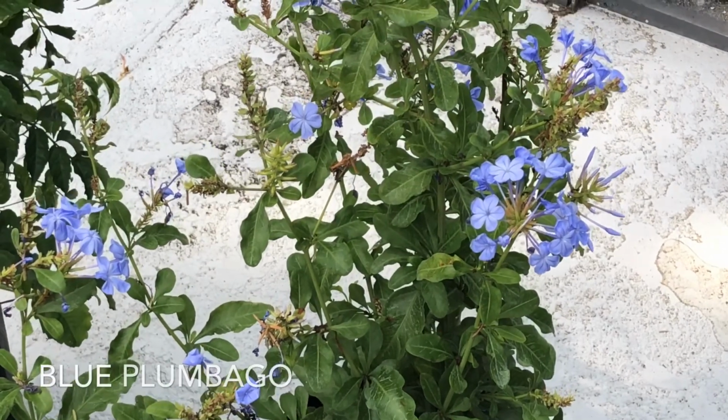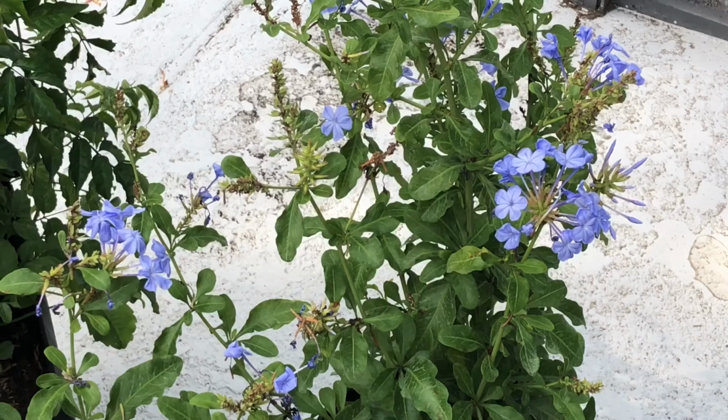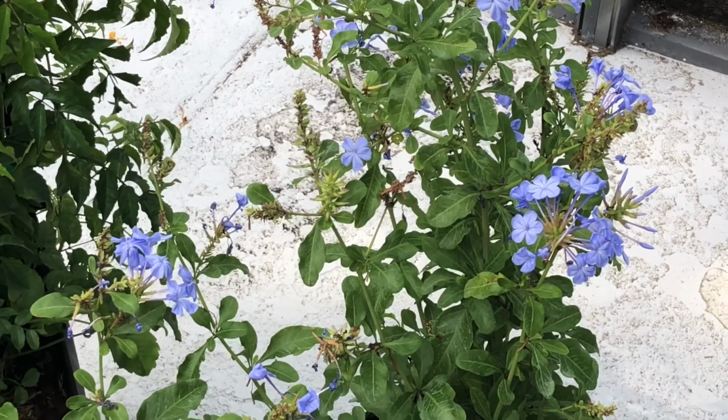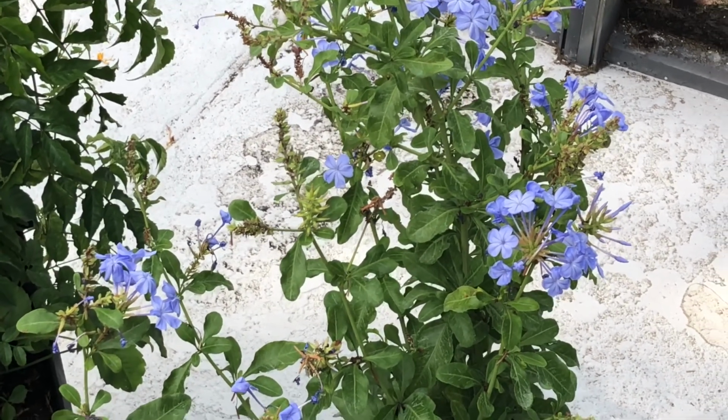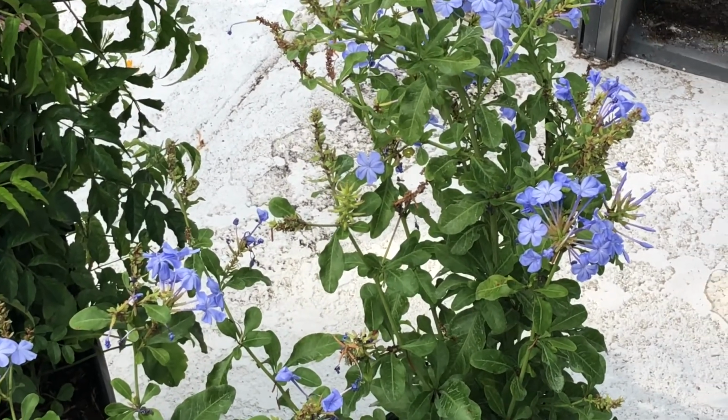And then this one is called a blue plumbago, although I found out it's pretty toxic to humans, like the leaves, the stems, the roots, the flowers. So I'm not going to keep it here by the pool area. I'll probably move it to one of my outer planters.